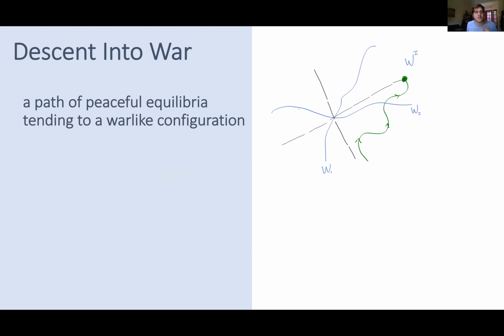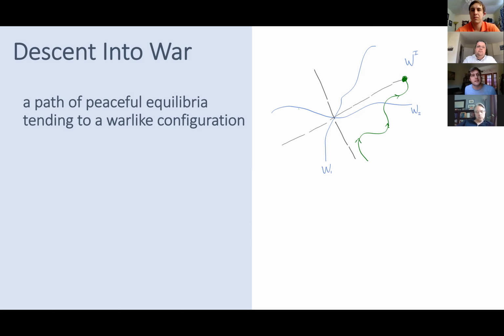And so here's another thing that I think is really important about this, which is, suppose that we're trending toward war, right? So we are on this green path. We've got peaceful equilibria, right? Everybody's doing everything they can according to their rational self-interest, prices are changing, whatever. What if you're tending to a warlike configuration, right? So how could we predict that we're about to be at war with someone just because our economic interest tells us we should be?